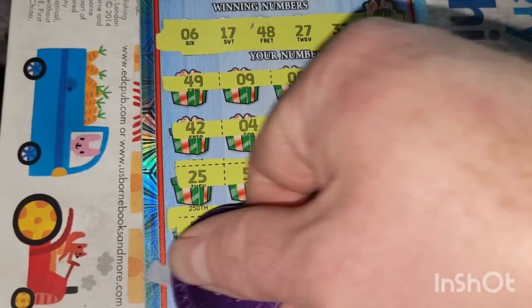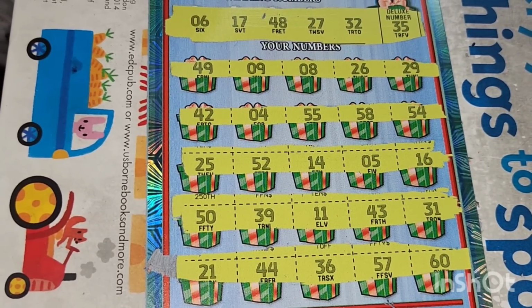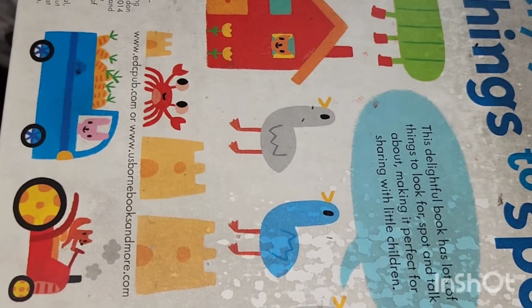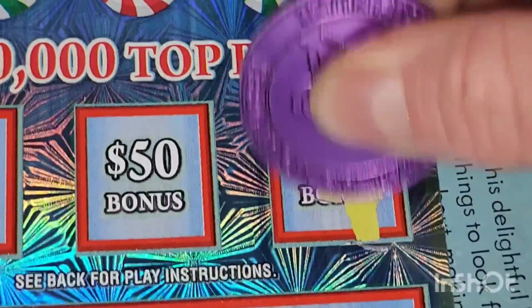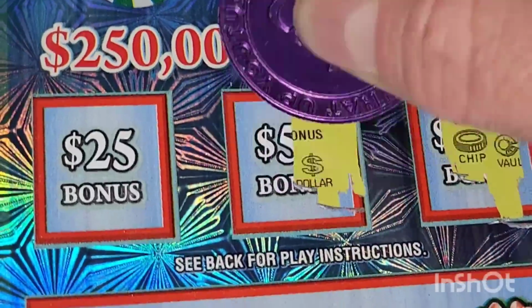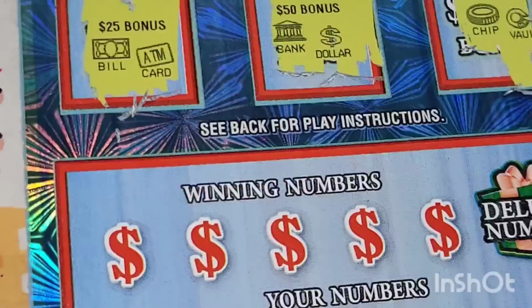I think I'm going to do these next 8 tickets a little differently, though. 6, 17, 27, 32, 48. All right, looks like nothing. Again, I'll scan everything. All right, up next, 33. No 100, no 50, or 25.